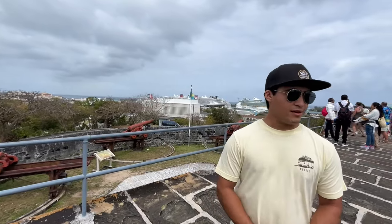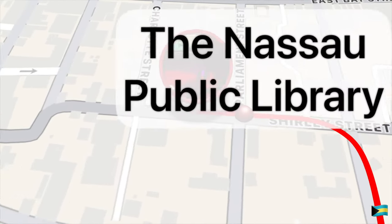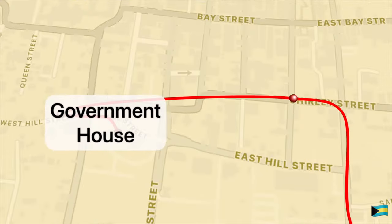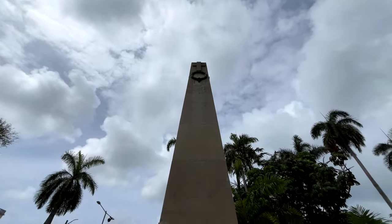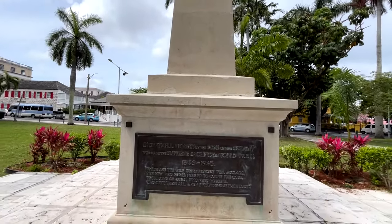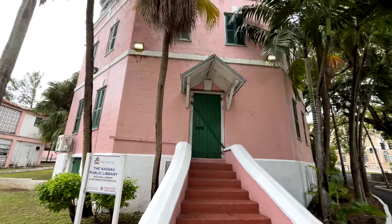This is the highest point of the island, on top of Fort Fincastle. Nassau Public Library was originally constructed in 1797 as a jail. It was converted in 1879 into a library.